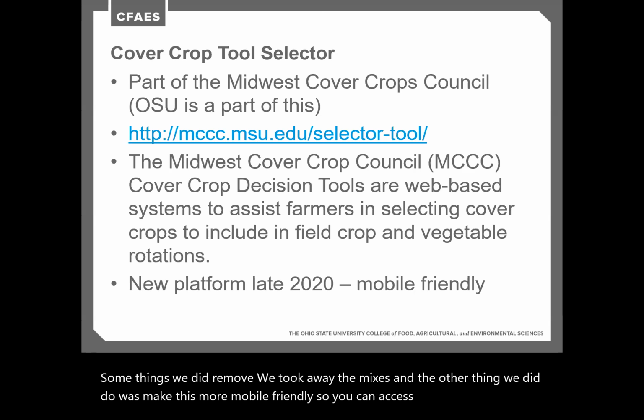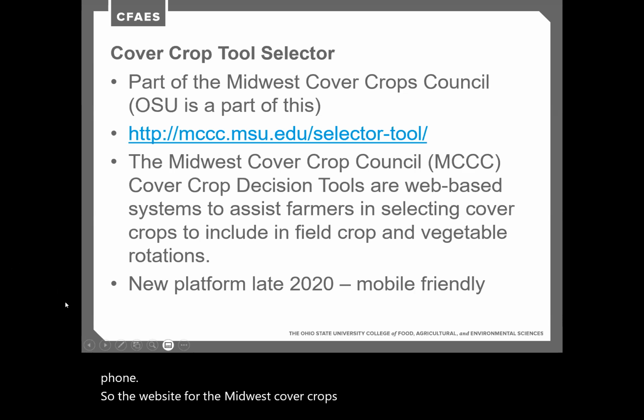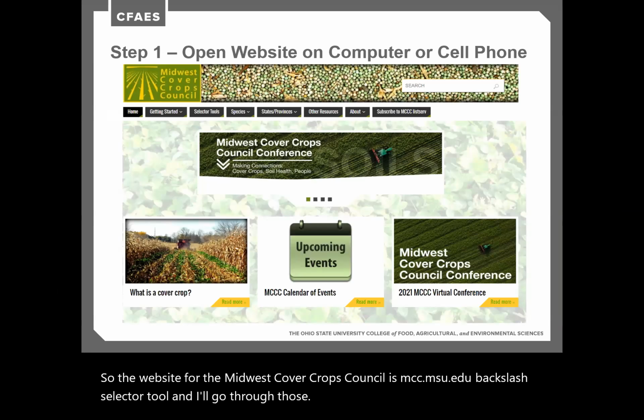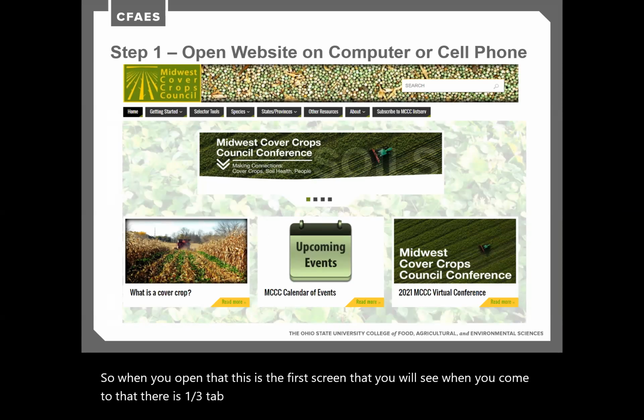And the other thing we did do was make this more mobile friendly so you can access this on your cell phone. So the website for the Midwest Cover Crops Council is mcc.msu.edu/selector tool. And I'll go through those. So when you open that, this is the first screen that you will see when you come to that. There is a third tab across the top that says Selector tool, and so you will choose that.